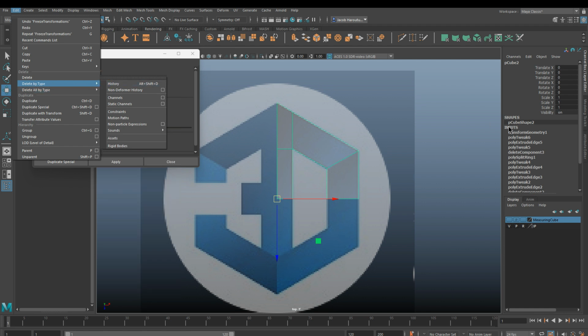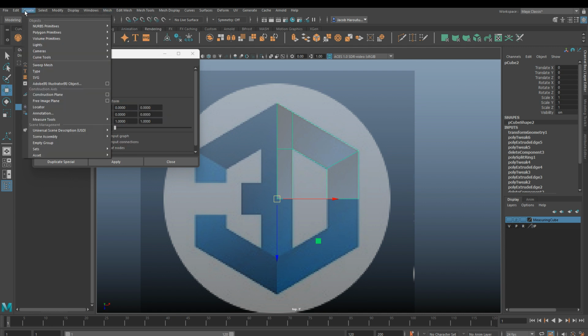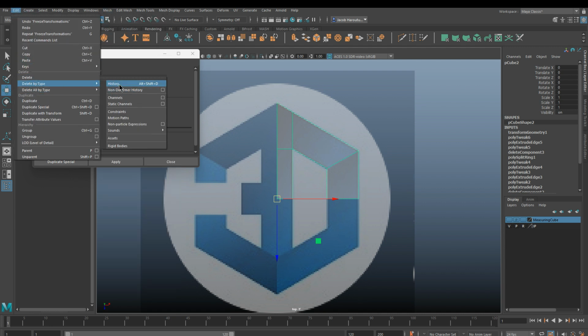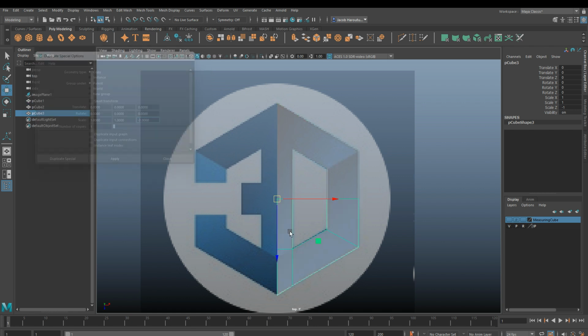And you're going to see that all this history is going to get deleted. These are every piece of action I've done to this piece of geometry. So let's go to Edit, Delete by Type, History. So now it's a clean piece of geometry. Now we're going to scale this thing in Z. And you know it's Z because it's always X, Y, and Z. So I'm going to click -1 and Duplicate Special. There you have it.